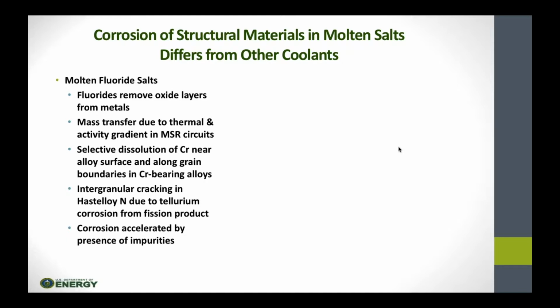The high temperature oxide layer that forms in most environments provides oxidation protection in the classic sense for structural materials in almost all environments, and this is not there. As a result, there's a number of things that can readily happen in high temperature structural alloys in a fluoride salt situation that are not common in other situations.